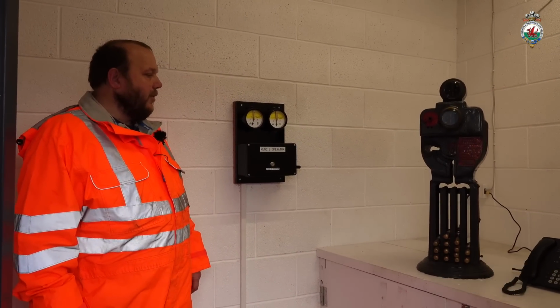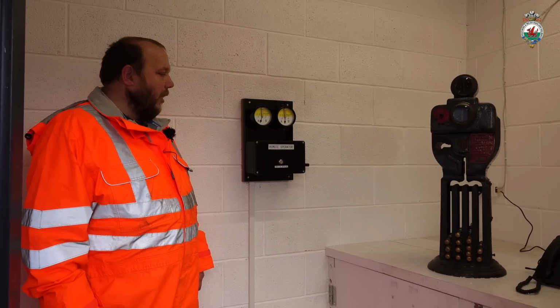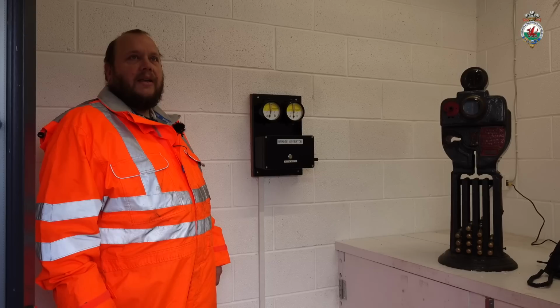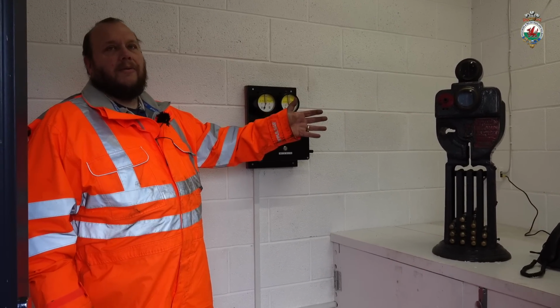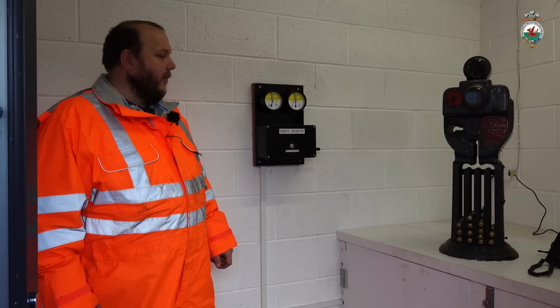So this is the new token room for Boston Lodge. At the moment this replaces the token room that was in the lobby at Boston Lodge. This machine has actually been moved from the lobby. There's a couple of reasons for that.